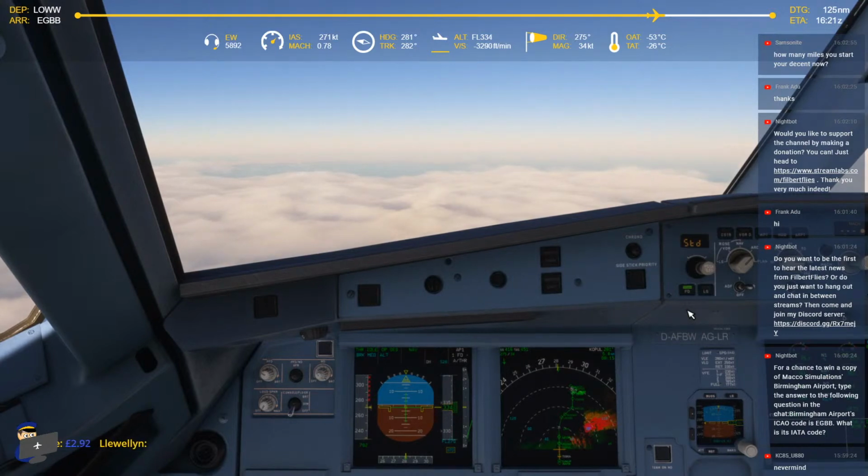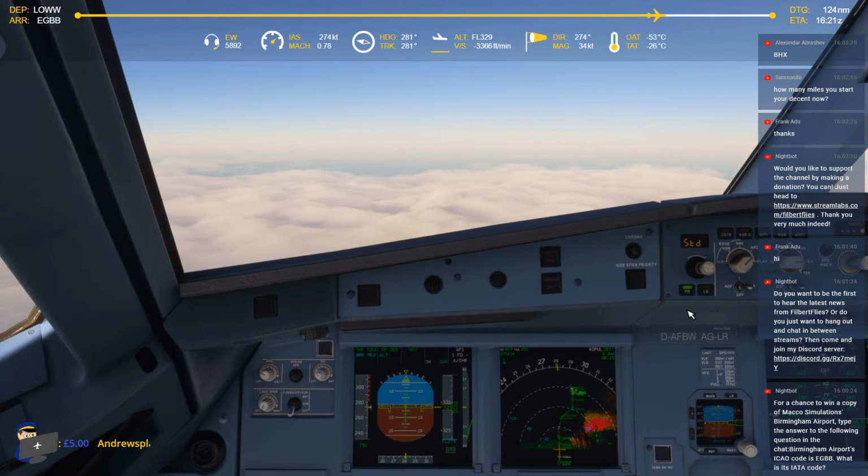Negative, Redford. We've already started the descent, so we've got 120 nautical miles to run. But London Control asked us to descend immediately to flight level 270, so that's what we're doing.